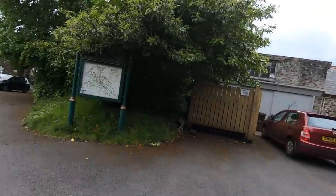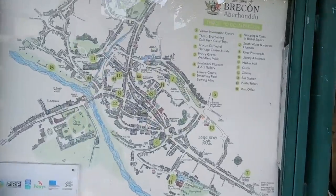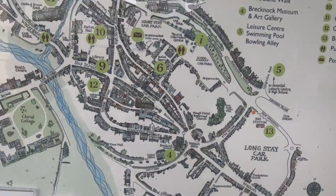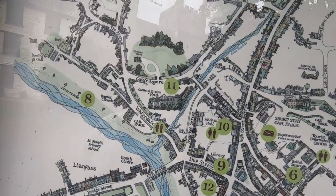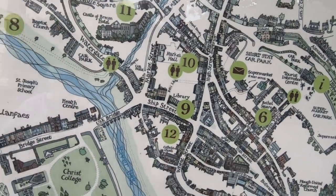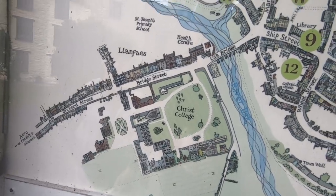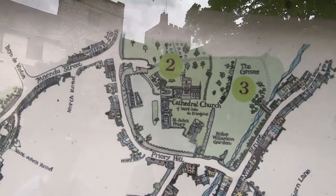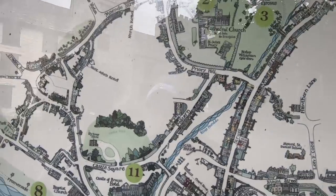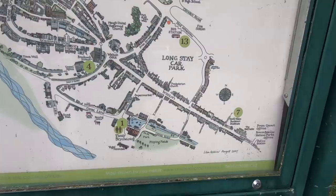Map of the town here, I just noticed that. Might be able to find our way back. Yeah, well, there's a canal road down there, isn't it? Yeah. That's Castle Square, isn't it? That's where the hotel is. Market Hall. Christ College there. Oh, we're up there, aren't we? Right. So we need to walk down Market Street, Ship Street, down to there. Off we go again.